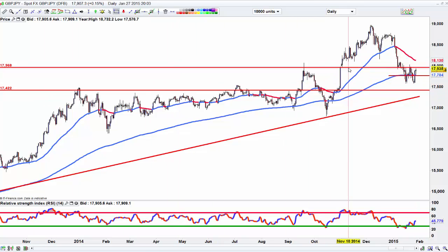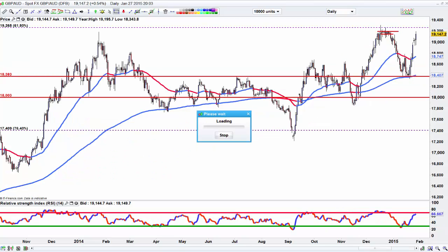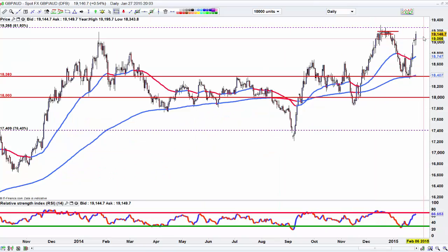Okay, so I still like this. I would buy 178 tomorrow to see if that can push up. Otherwise, I would just keep my hands under my seat and not do anything until we get Fed day out of the way. Pound Aussie dollar, that's had a great move as well, but now heading into resistance.